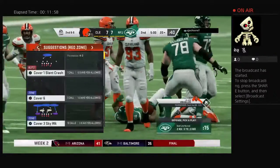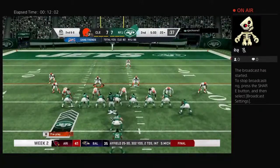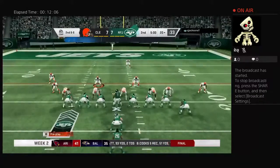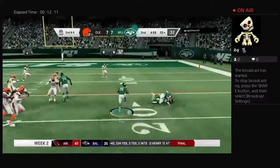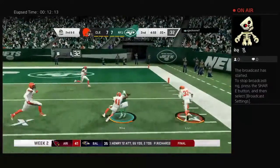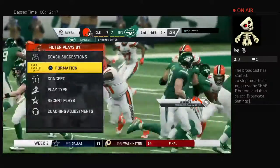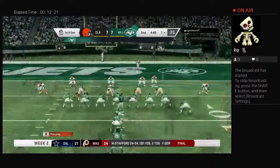Second quarter now from MetLife Stadium. The Jets with the football here as they are looking at a 2nd down and 6 coming up. On 2nd down, here's Miller. And brought down, but not before they get it inside the 10 to the 7. A nice pickup of 14, and it moves the stick, sets up a 1st and goal.